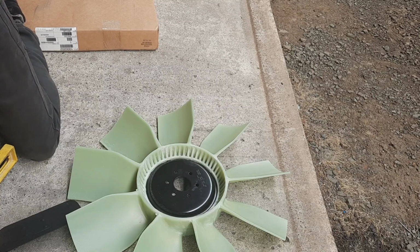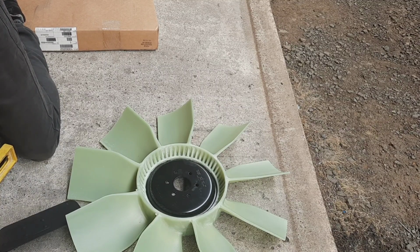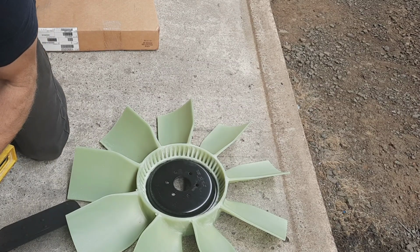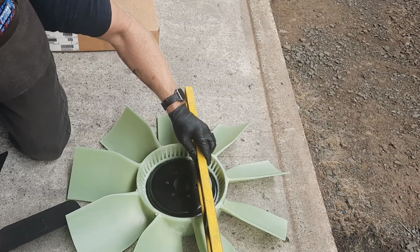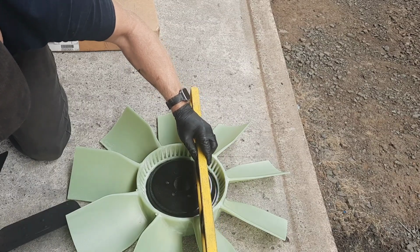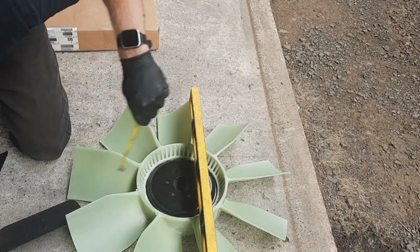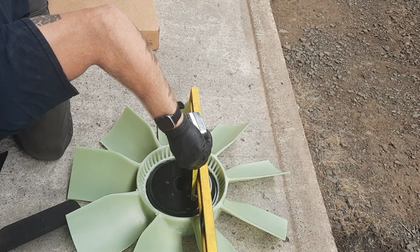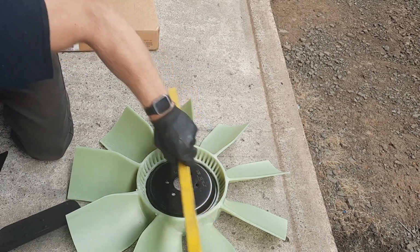Oh, this is not 1 5/8 inches. This shaft is like 1 7/16 inches. So we probably need some spacers here because these fins are going to hit. Yeah, that's 1 5/8 inches.